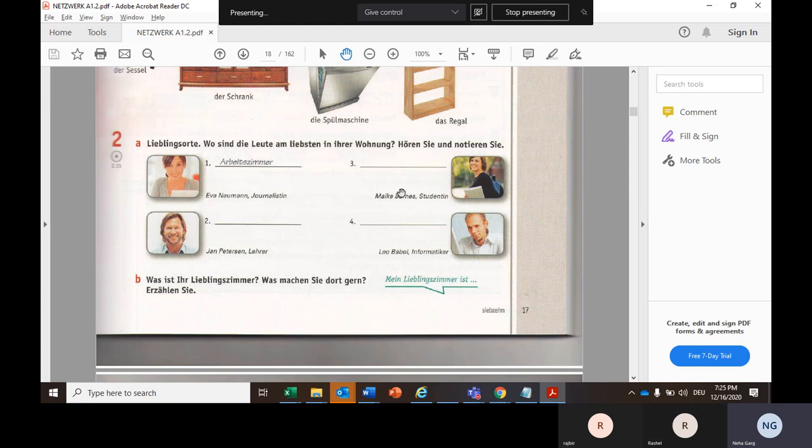Now, what you have written for 3 and 4, please send me the screenshot. I didn't get what you were saying, ma'am. Okay, I'm saying it again. Write it. A single sentence. Is it not audible? Rachel, did you understand what I was saying?